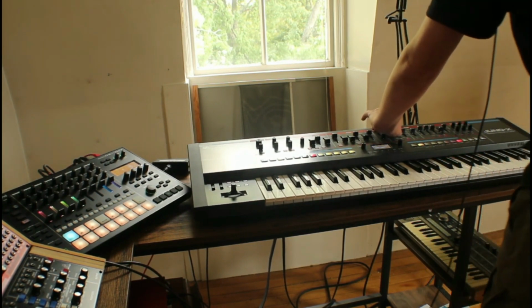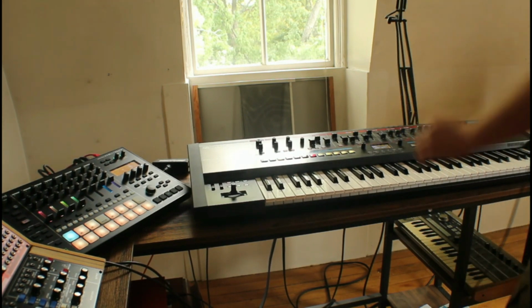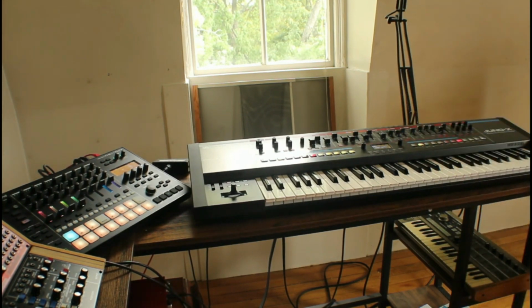I was already thinking about a master keyboard from this company, and then the Juno X came out, and it was pretty much an insta buy for me. A few days after it was announced, the Juno X was in pre-order, and I was waiting for my brand new keyboard. When the Juno X arrived, I was completely blown away by the sound itself.